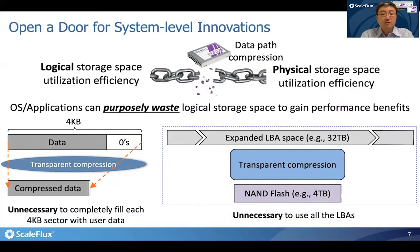Beyond the direct benefits in terms of cost and random IOPS, transparent compression decouples the logical storage space utilization efficiency from the physical storage space utilization efficiency. In particular, as illustrated here, with transparent compression, we no longer have to fill each 4K byte sector with valid user data, and we no longer have to use all the LBAs. As a result, the OS and applications can purposely underutilize the logical storage space in return for performance benefits, and meanwhile without sacrificing the true physical storage cost. This opens unique opportunities for system-level innovations.